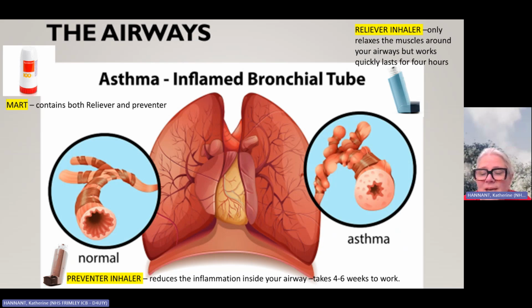But the most important inhaler that you can take for your asthma is your preventer inhaler, which is the steroid inhaler that you're given. This is usually taken twice a day, and it takes around 4 to 6 weeks for it to work fully. That's why we say it's really important for you to take it twice a day. It works for 12 hours, and this inhaler works on the inflammation inside your airway.